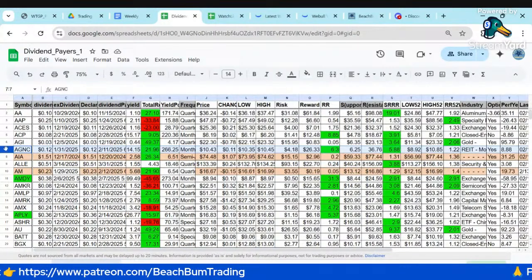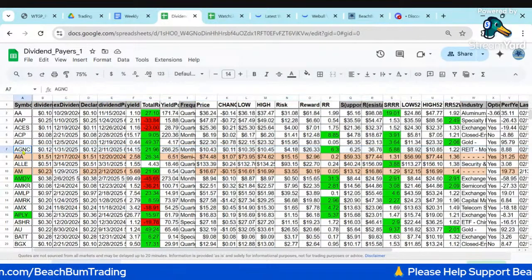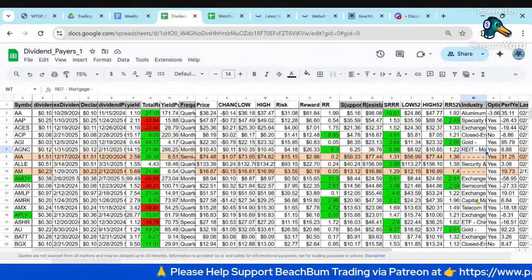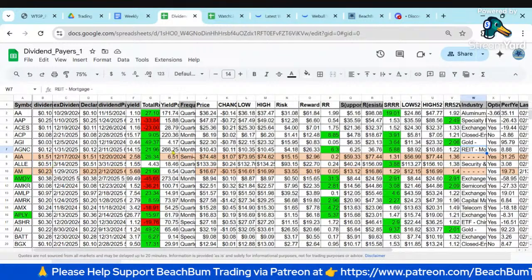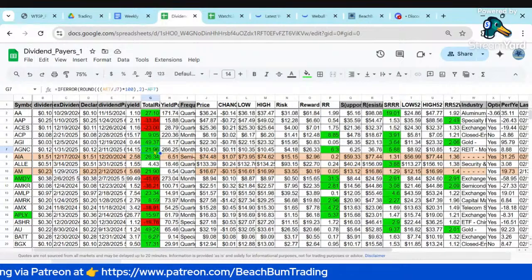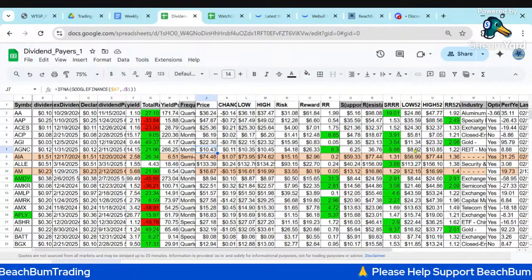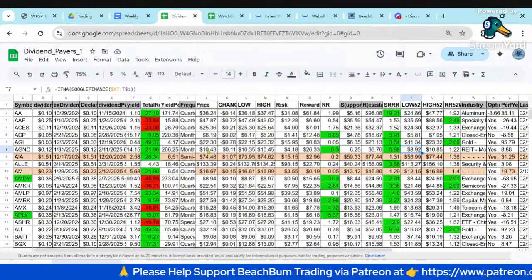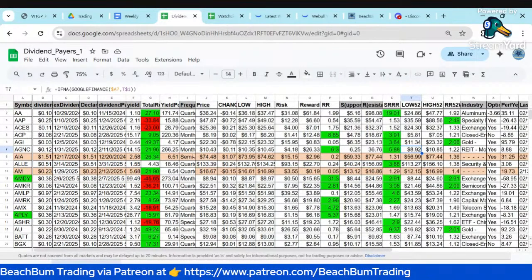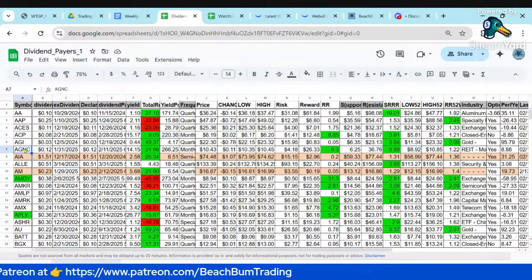Yesterday, I saw Easy Mike mention this in the chat, AGNC. So AGNC is a mortgage-backed REIT, and we've had that in our dividend payers. So if you're interested in mortgage-backed REITs, you can see it does have a decent total return, 22%. Right now it's at 10. 52-week low is about 9, so it's a little above its 52-week low. But we did see mortgage-backed REITs were positive for the week. So if you're looking for a mortgage-backed REIT, you might be interested in AGNC.